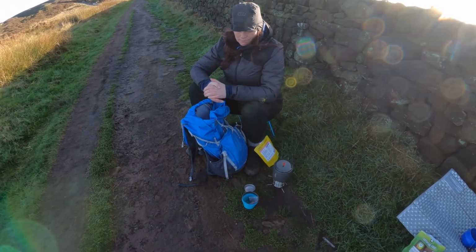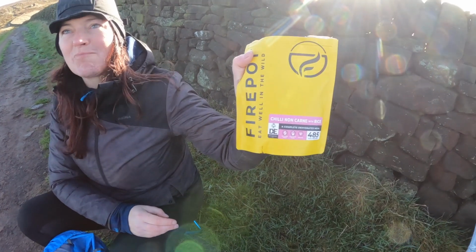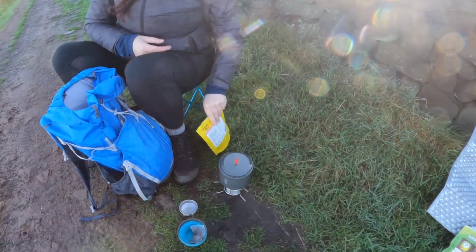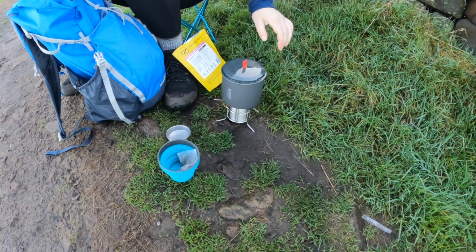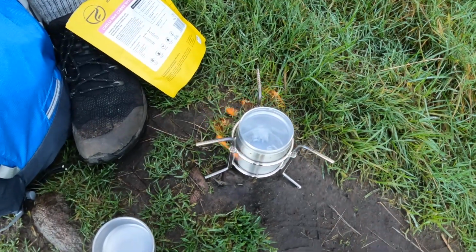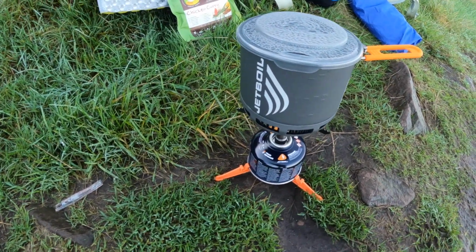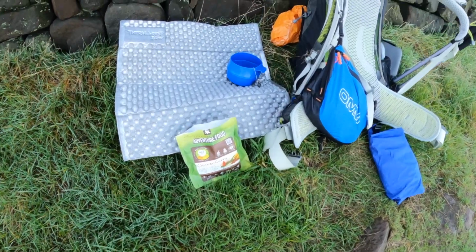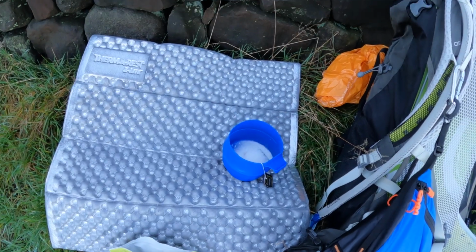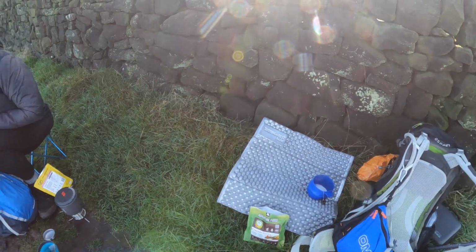What you got cooking, Dee? Chili non-carne. Chili non-carne, nice. So that's a dehydrated meal, and you've got a bioethanol fuel stove going. Yeah. Happy days, nice. So there she goes. And I've got the good old trusted Jetboil Stash, and standard Adventure Food chicken curry with Twinings Everyday tea for today. So I thought I'd change it up a little bit.